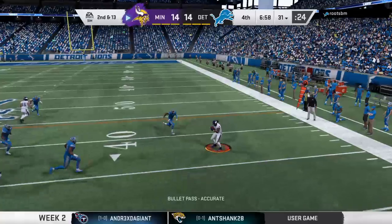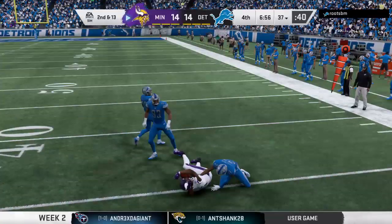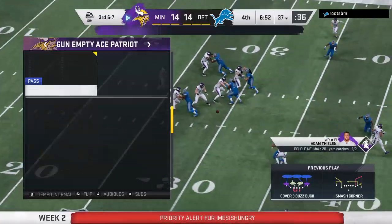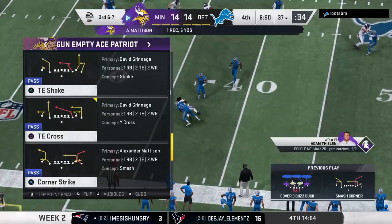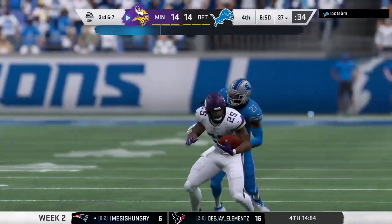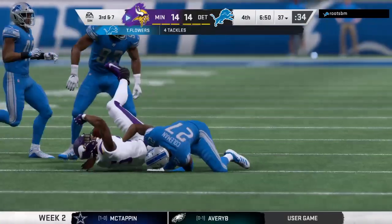Now on 2nd and 13, Cousins. And he's going to find his man out of the backfield. That's complete. I know most of the time when the ball's in the air, you're thinking wide receiver, tight end, but running backs, they can be a big part of any passing offense nowadays.